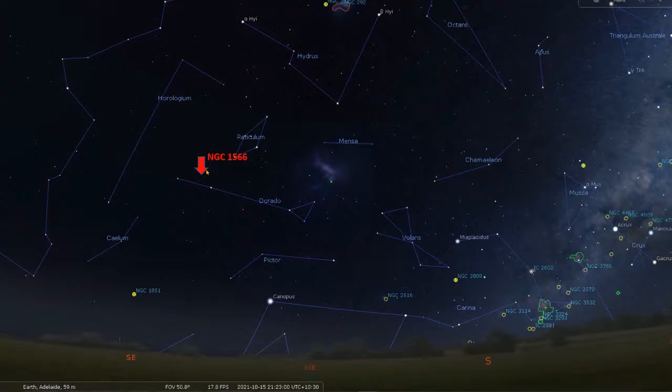Definitely recommend it. Go and have a look. A lot of people don't look for galaxies in the far southern sky. We're always looking much higher in the sky and towards the equatorial latitudes.